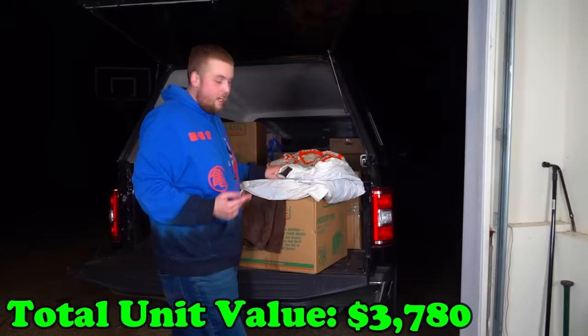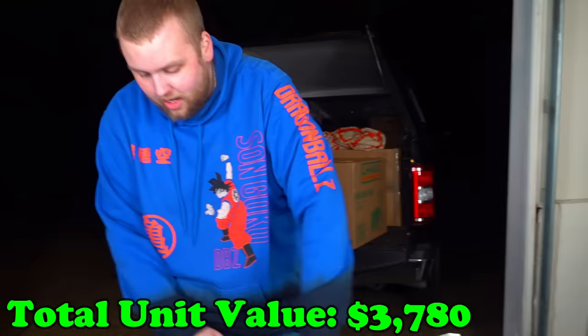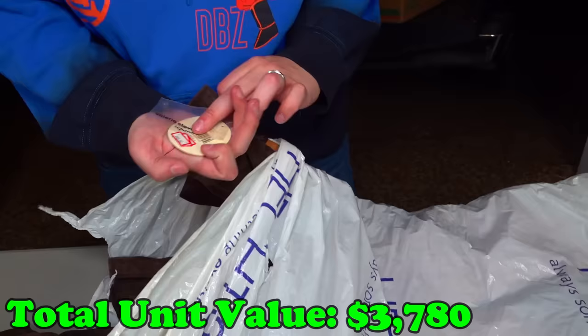I got one more bag here, then I'm going to the boxes back there. There's still plenty of boxes. We still haven't even opened the Tiffany box. That could be pulling all this out of the water, man. This is brand new Valerie Stevens. $50 on it. Price tag right there.